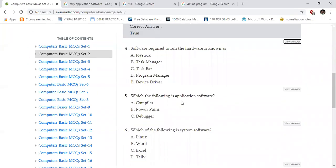All right, next one. Software required to run the hardware is known as? A device driver. Give me an example of how you think the device driver works.